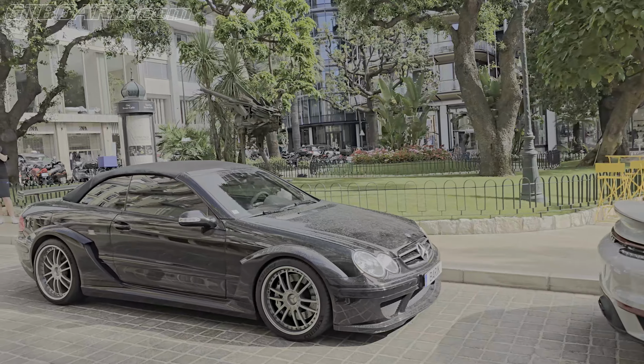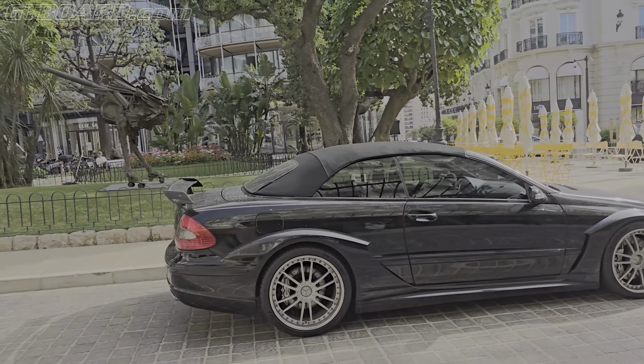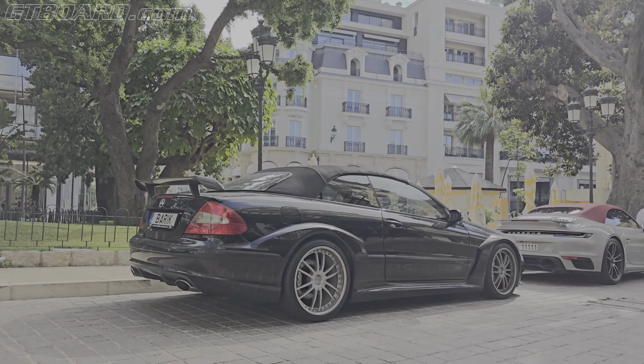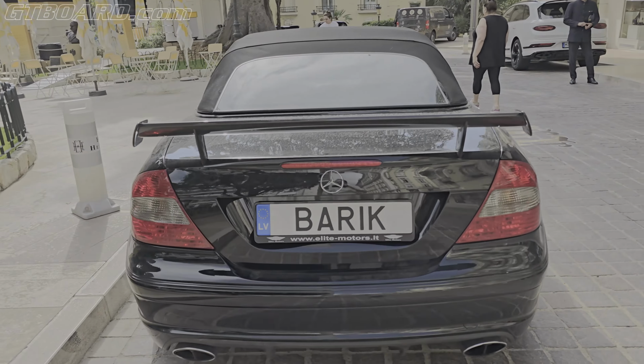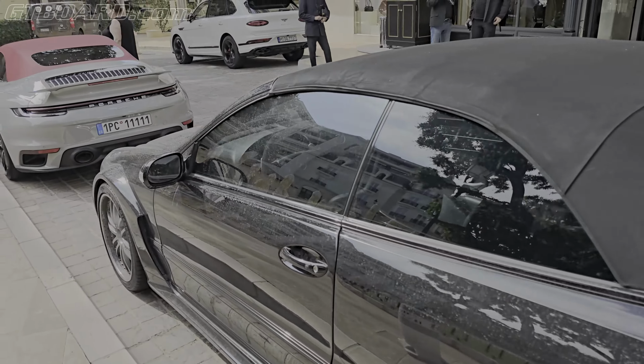Or CLK DTM Cabrio. Super awesome. Red top doesn't look too bad on Nardo.